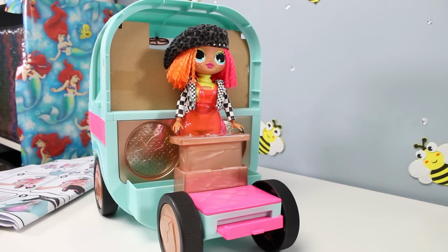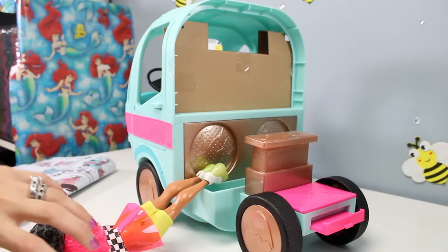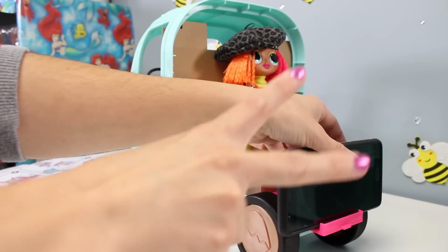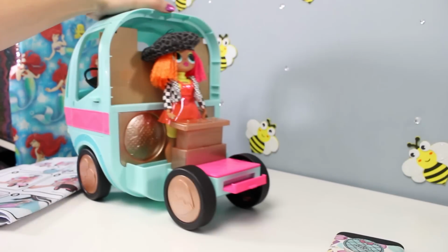Ta-da! Wait, where's my phone? Hey guys, welcome to my party! Woo! I did not mean to tip it in such a fashion. Let's try that again. Round two. Hey guys, welcome to the party. Let's go glamping. Woo! Okay, I give up.